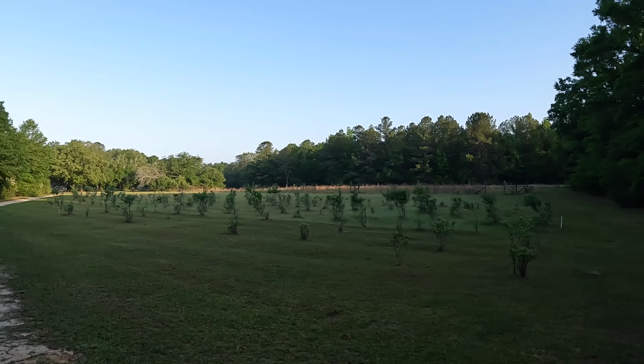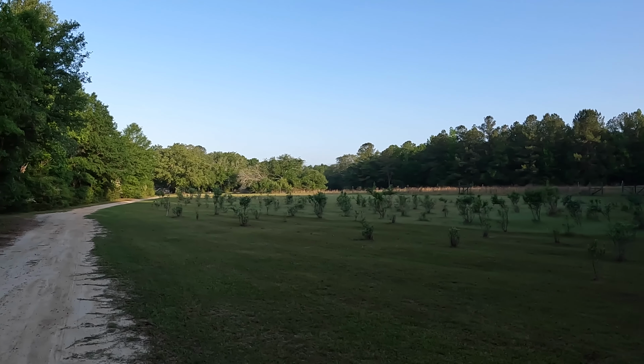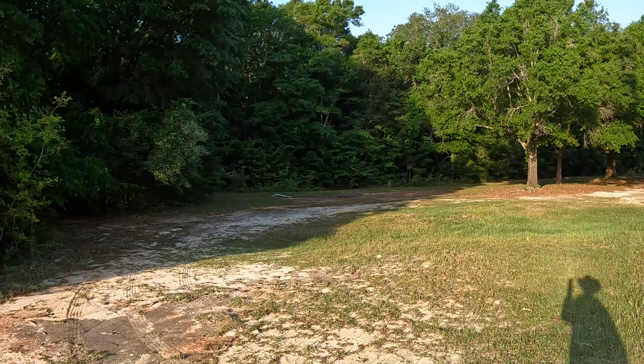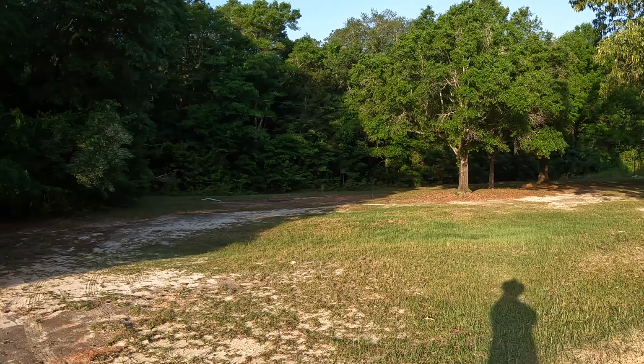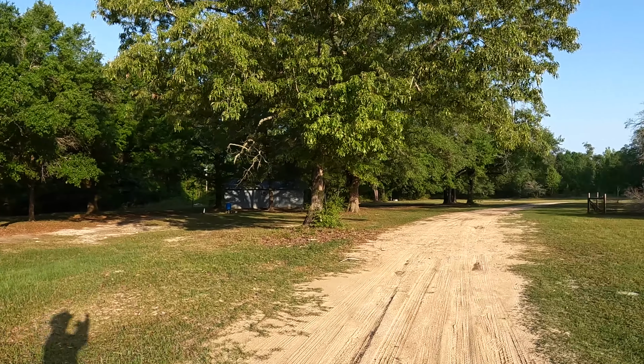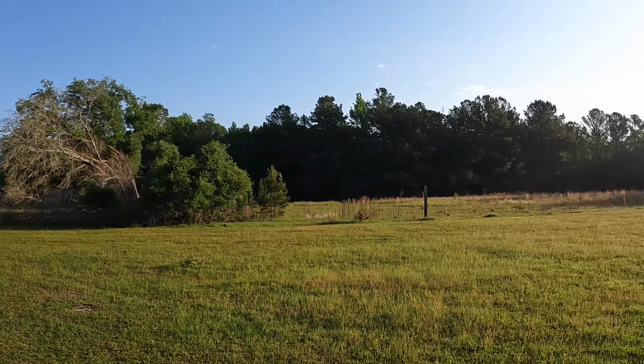And it's about 7:15 in the morning right now, so it's a beautiful day here in North Florida. Before we purchased the property, there was a tiny home right here, but the previous owners moved it off the property before we bought it. And here's a look back the other direction over the grove.